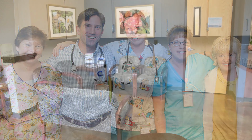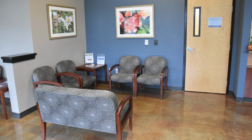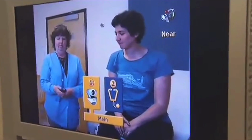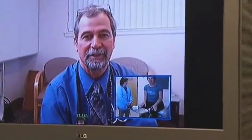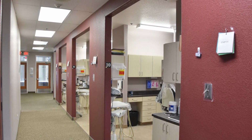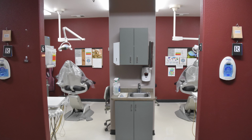Each pod has its own waiting space. This is a typical intake area when you're coming into this pod. The pods will have in them not only medical exam rooms and small conference rooms, but they will have telemedicine capacity to be able to bring in outside consultation from either local specialists or from the Bay Area, San Francisco, UCSF, and Stanford.